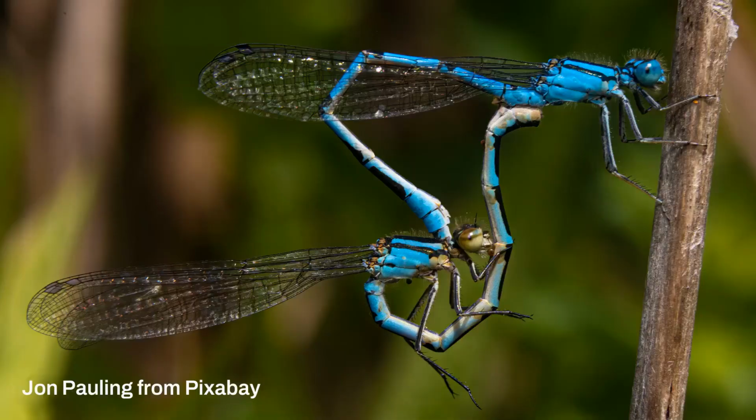Next, the female curls the tip of her abdomen to meet the male's accessory genitalia, and sperm is transferred. This is called the wheel position because they form a circle or heart shape. Mating can take from a few seconds to many hours.